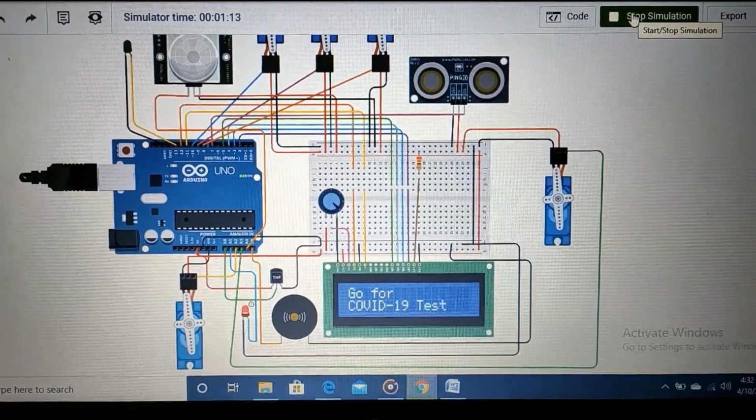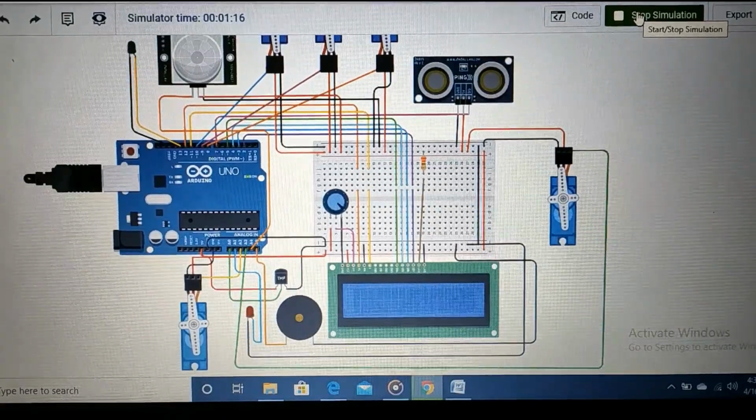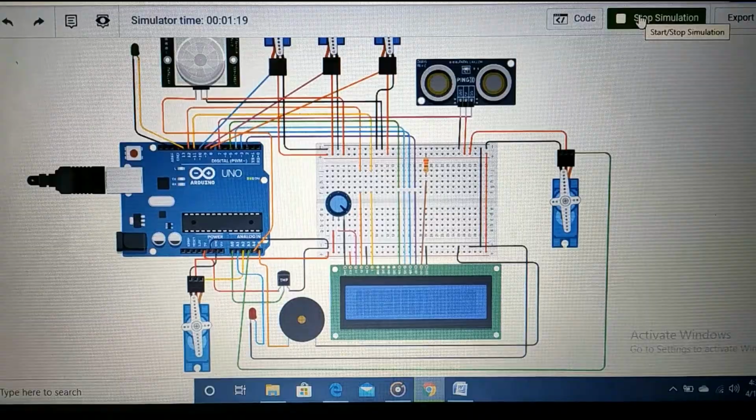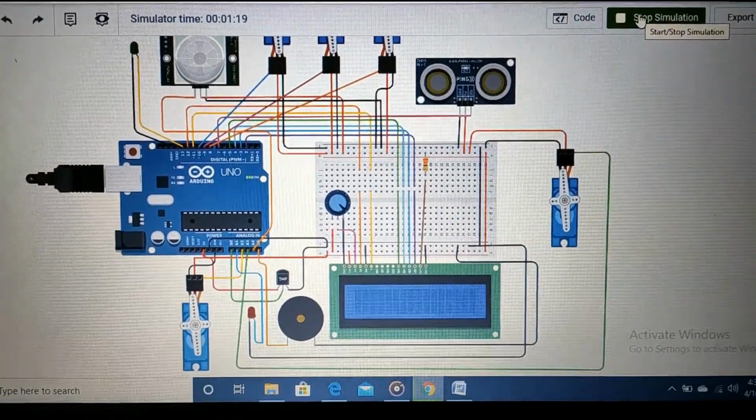Now you can see that "Go for COVID-19 test" is displayed on the LCD screen, and the red signal and the buzzer are turned off. Then the person will be sent to the hospital for a COVID-19 test by the health authority. That's all about our proposed system.